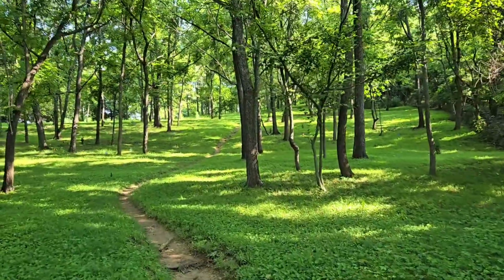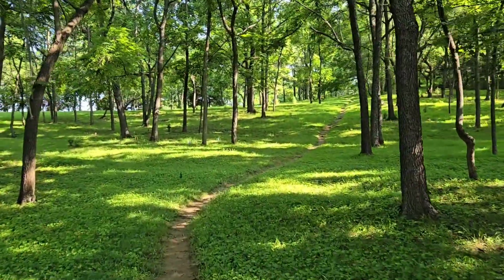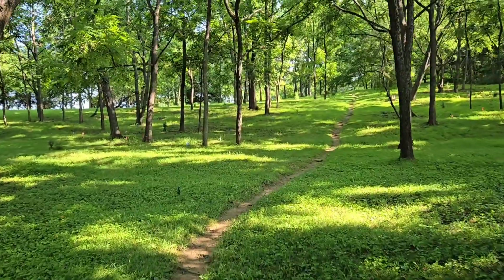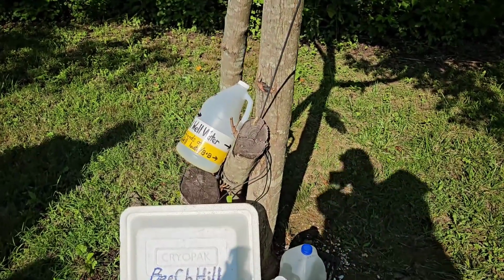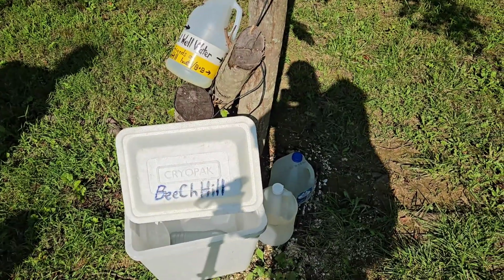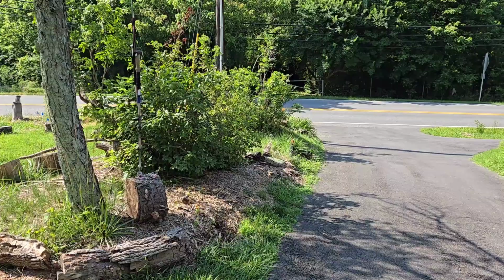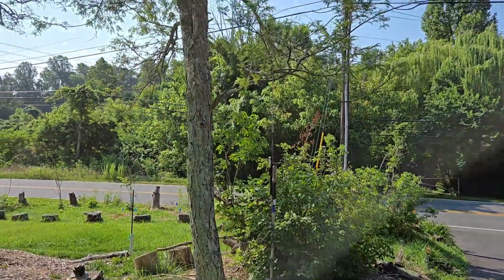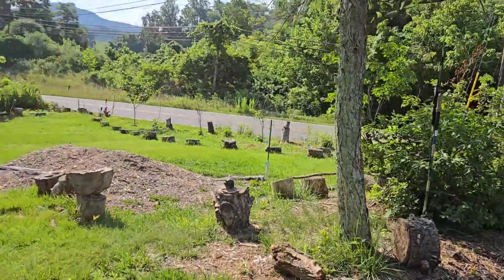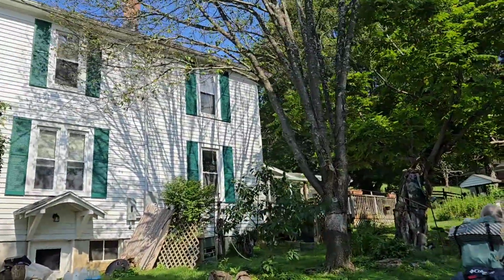This is an unusual section of trail. It looks like a park with mowed grass. So Beach Hill Hostel in the Daleville, Troutville area leaves this cache of water for hikers. We've just walked up the driveway. They have these retired poles hanging from the tree. This is very cute. Really cute spot.